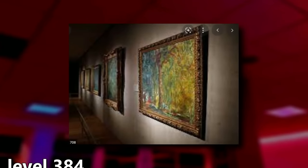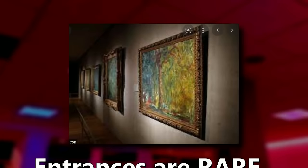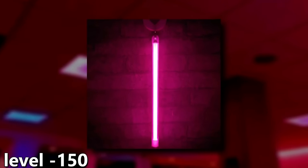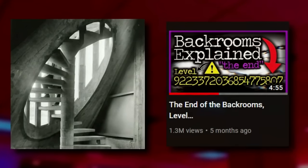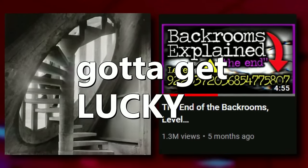To enter this level, you can dive through a painting on level 384, but just like all of the entrances I'm about to say, it's extremely rare for them to work. And there's also a rumor that noclipping into a pink light on level negative 150 will work, but again, just a rumor. It's thought that you can also fall down stairs on that big long numbered level that I went over a few months ago to get here. But as always, you just gotta get lucky.